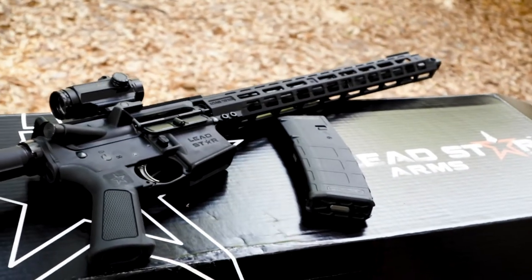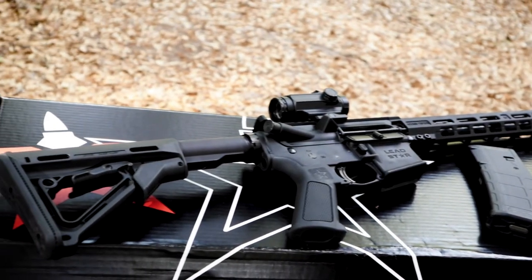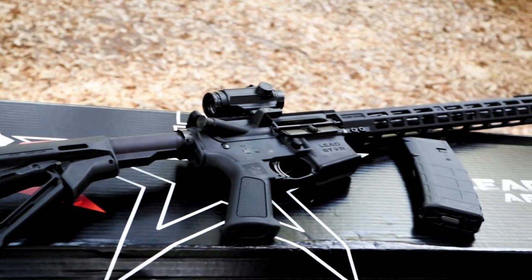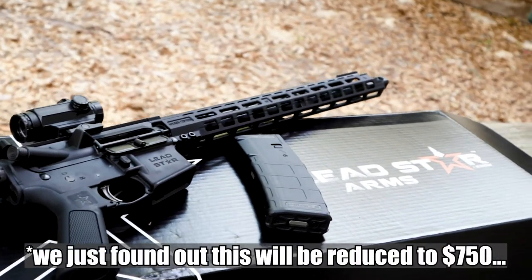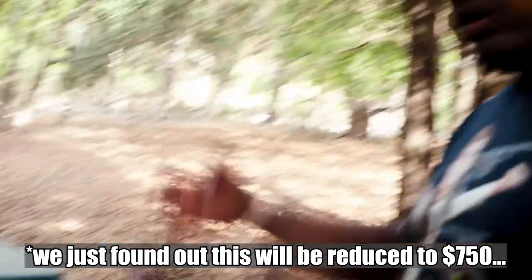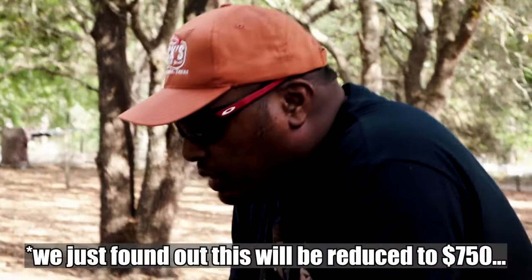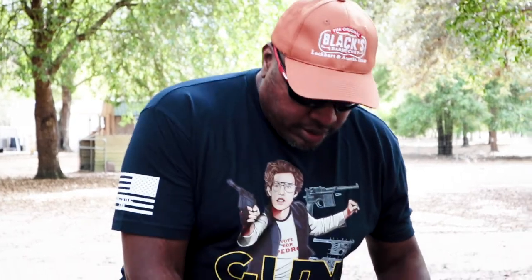Now, if you don't want to spend the $950 that this is right now on PSA, then I say just wait around and keep an eye on the gun, because PSA always has sales and things like that coming up. So if you want to hold off for that, absolutely feel free to do that. We're talking about PSA here. There's always some awesome sale going down. Excellent trigger on this as well, I think.